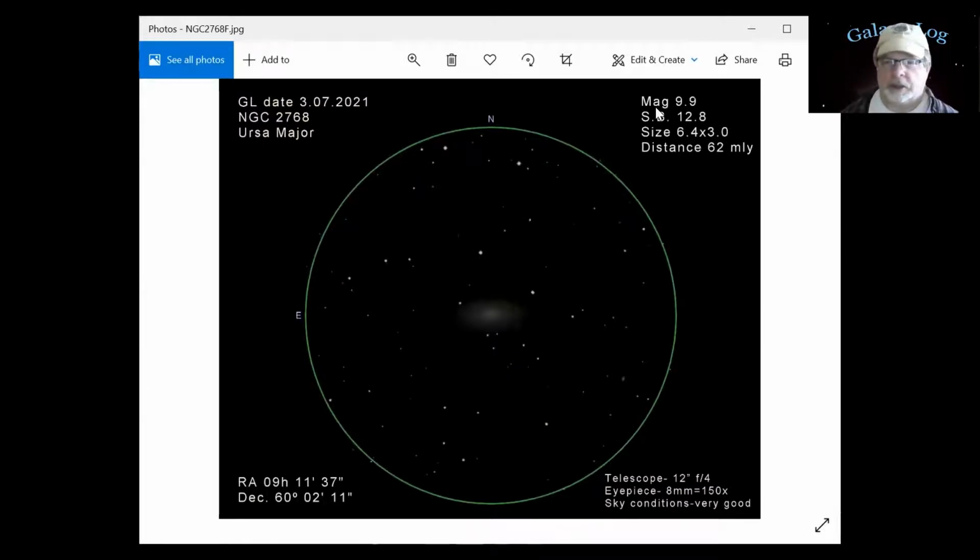You see the galaxy is really bright at 9.9 magnitude, has a high surface brightness, good size to it. Here's its distance. With the 12-inch, I used an 8mm eyepiece, which gave me 150 magnification. And unlike the previous galaxy, instead of going north to south, it's going east to west, and it's not quite as elongated as 2549. It has a larger central core region, a stellar nucleus, and it was very mottled looking, which I thought stood out really well.